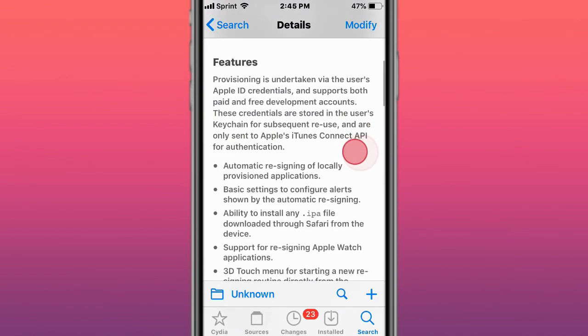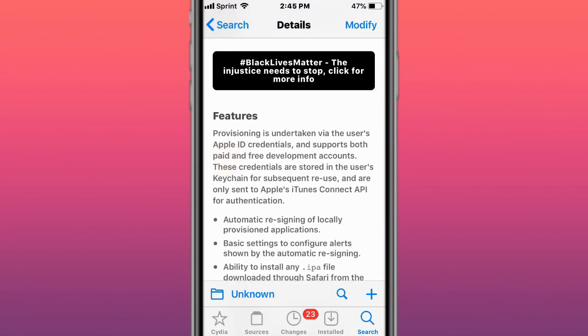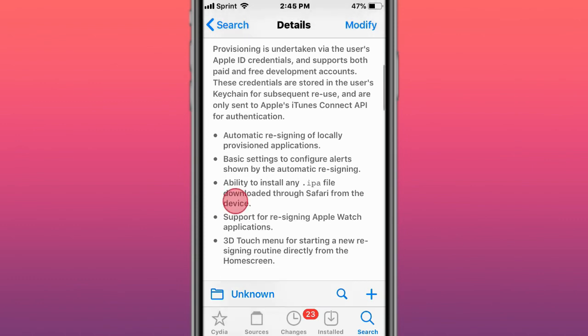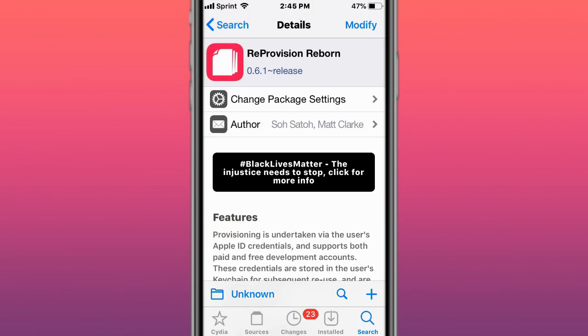It's called Reprovision Reborn. Provisioning is undertaken via the user's Apple ID credentials. Supports both paid and free development accounts. These credentials are stored in the user's keychain for subsequent reuse, and are only sent to Apple's iTunes Connect API for authentication. So it's basically reborn because Reprovision does not support iOS 14. But now this one does. This one supports iOS 9 to 14.